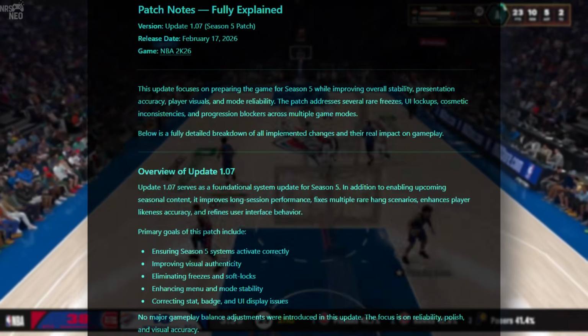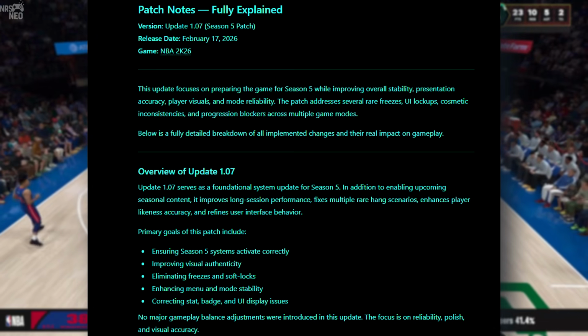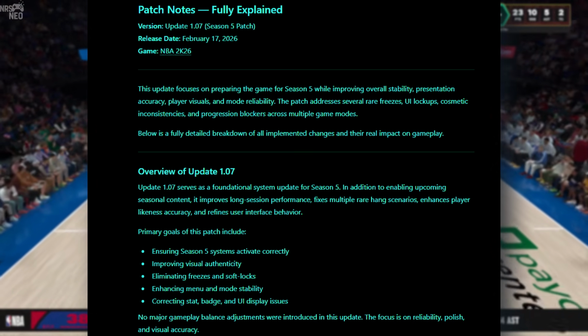So we got a fresh patch to unpack, update 1.07. And trust me, there's more in here than the usual tiny fixes. The big headline that a lot of people are asking about is that the patch is laying groundwork for the new season drop that's scheduled for February 20th.